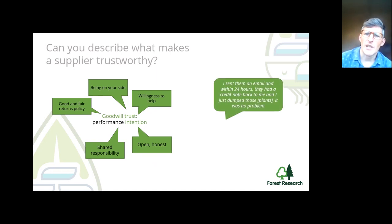In terms of the interviews, a few more examples here. "I sent them an email and within 24 hours, they had a credit note back to me and I just dumped those plants. It was no problem." So here the actual product isn't up to scratch, but they're working with a company with good intentions who are helping them out. They're doing the credit note really quickly, the good and fair returns policy, as it says on the left, and that's sorted and they're happy with it.